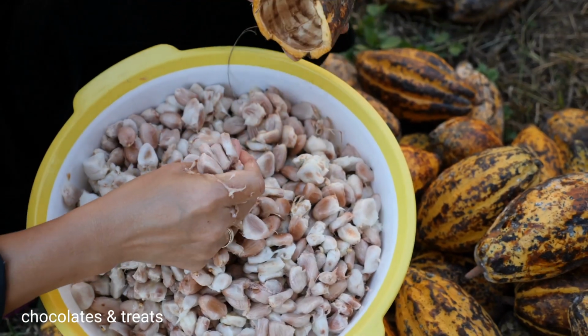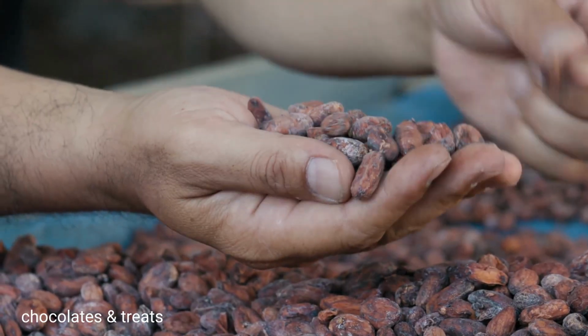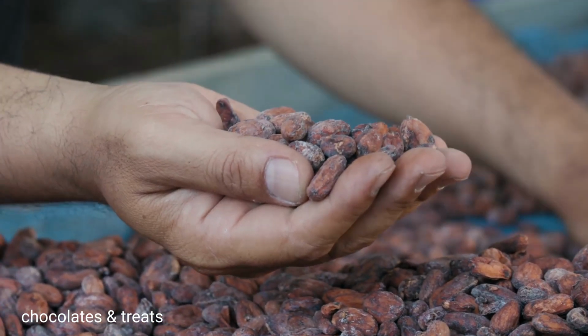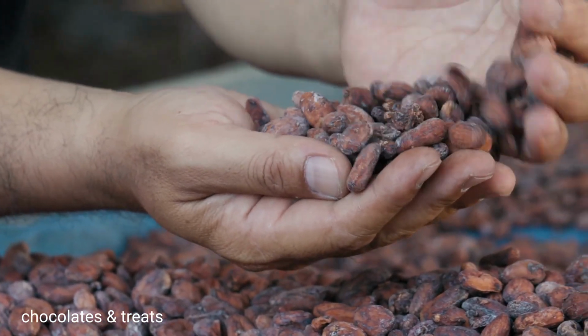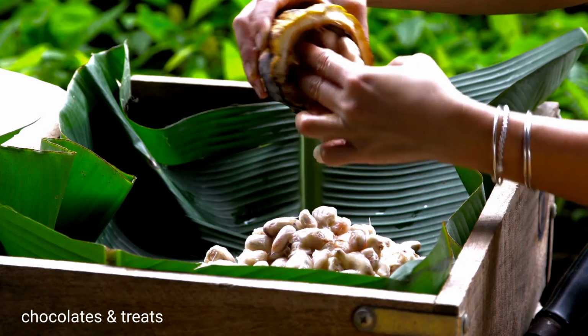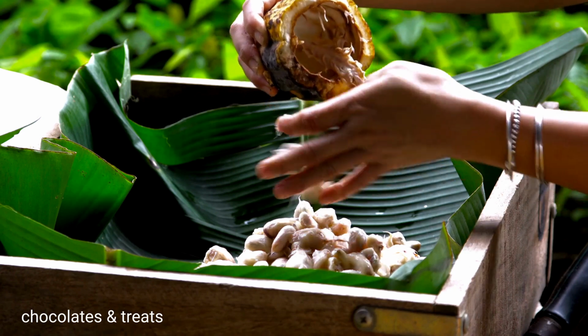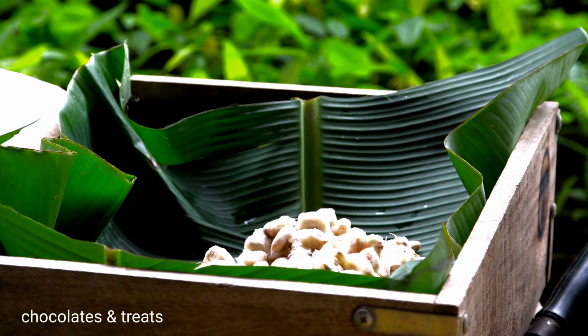Right then, once we've got our beans out of the pods, the real magic starts to happen. You can't just eat them straight away. They'd taste bitter and nothing like the chocolate we love. First, the beans, along with the sticky pulp around them, are gathered up into piles or put into big wooden boxes. They're covered with banana leaves and left to sit in the warm sun for about a week.